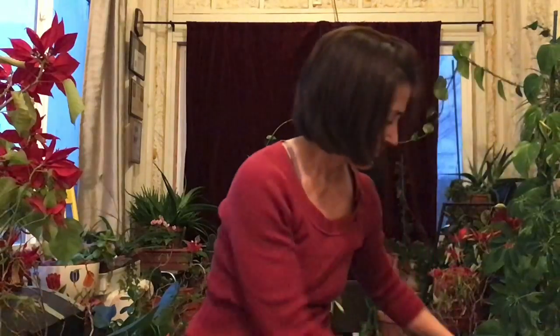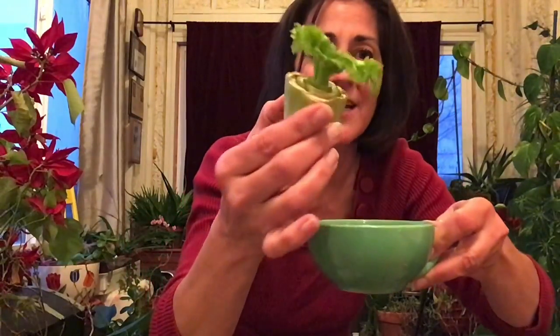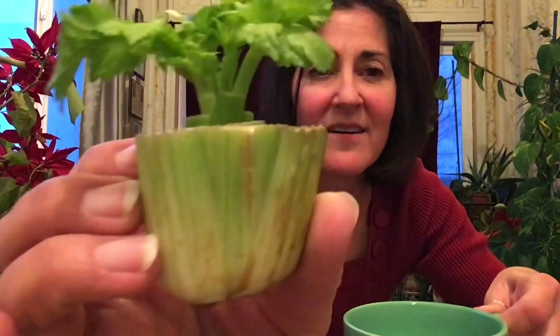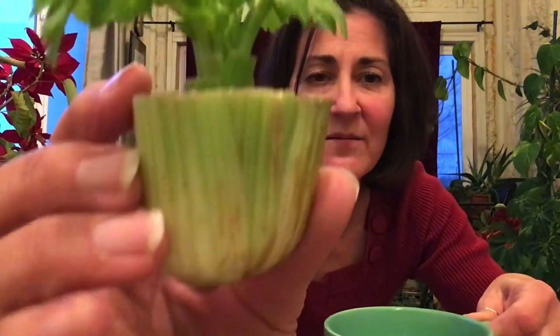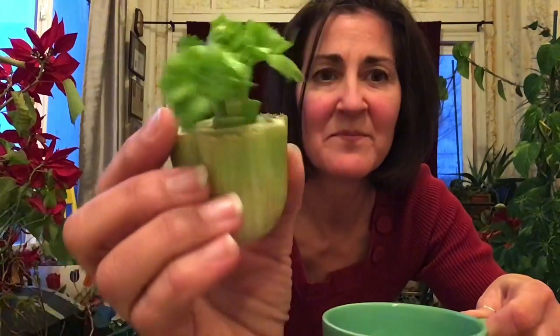So if you like celery, next time you get a stalk of celery at the store, just chop it off, put it in a warm container of water or small cup. Here's my little cup. Here's my celery. This guy's been growing for 10 days. It's the stalk. I just cut him off, but he's growing pretty good. He will be ready, and then I just leave him sitting in my cup of water.